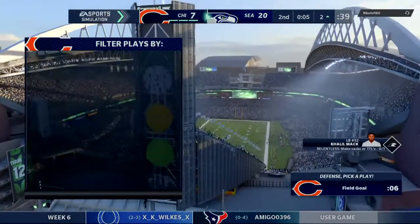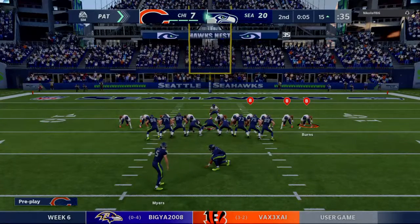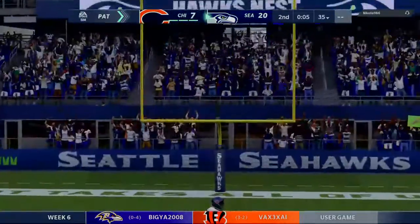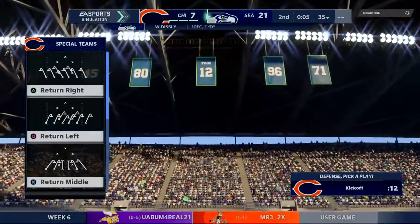There was no going through the progressions on that touchdown pass. Yeah, nor was it necessary. His receiver won that route early, presented himself. No reason to wait. Go ahead and put it on him and score a touchdown. It's good, and it is now 21-7. The score, Seahawks 21, Bears 7.